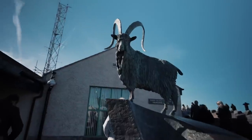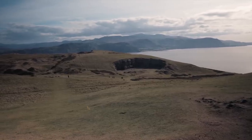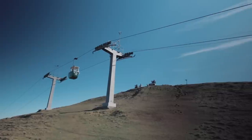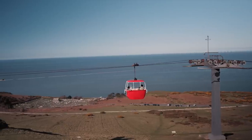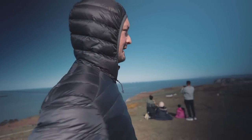There are Kashmir goats on the Great Orm that were brought from India and Pakistan. I was looking out for them, but unfortunately I didn't see any. Hey! You should be able to see Blackpool Island and Isle of Man from here. Cold. Loving it though. Yeah, it's lovely.